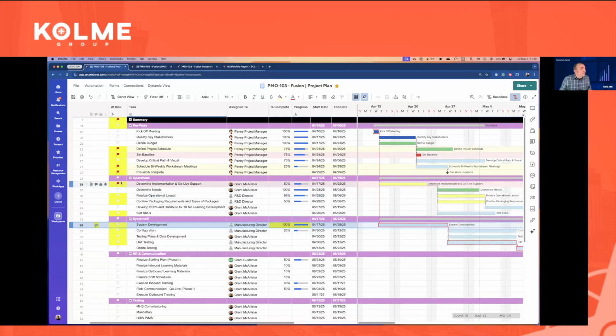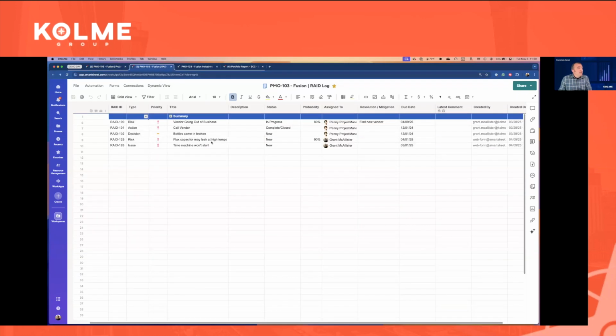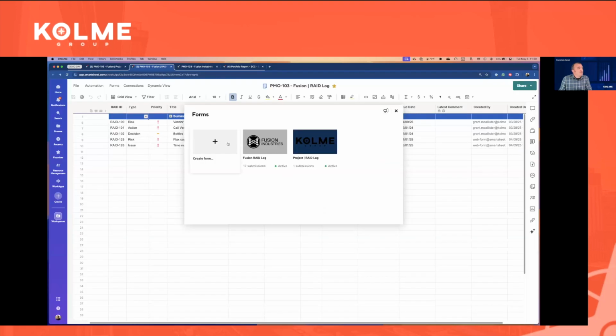And that's that. So let's now look at our risks, where we want to create a RAID log. So let's look at our RAID log options we have inside of Smartsheet. So inside of Smartsheet, everything is a sheet. So I've created a RAID log sheet, but I want to create an easy way for intake for this. So I'm going to go ahead and go to my forms and click Manage Forms.